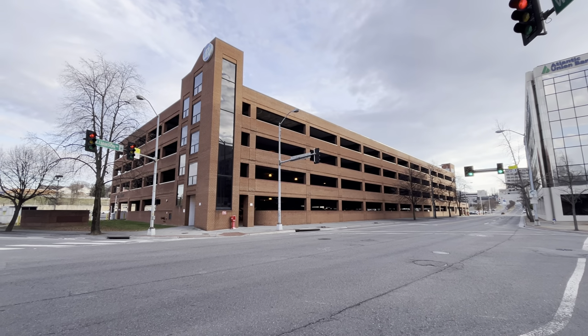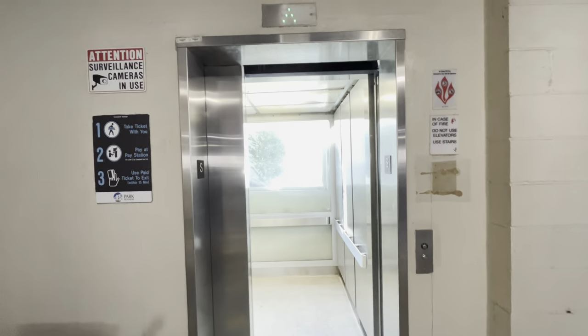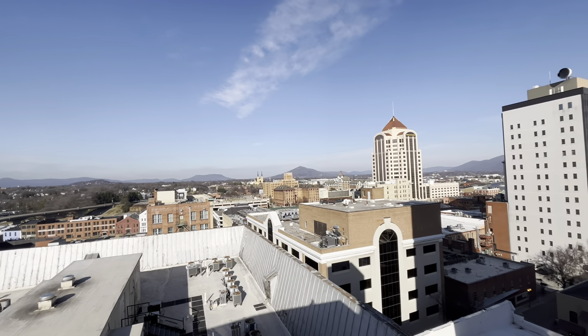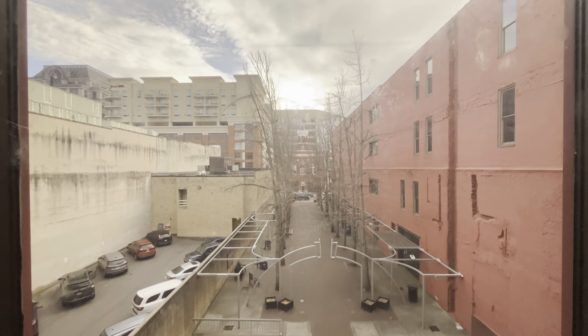Everybody. Boy, is this going to be exciting. Today, we're going to go to every PARK Roanoke Parking Garage and ride each elevator in the garage. We'll start off by walking up the steps because we're healthy to get a view off the rooftop and then ride each elevator in the garage.